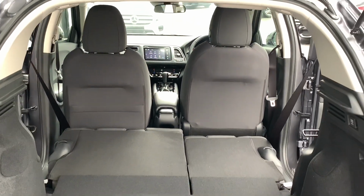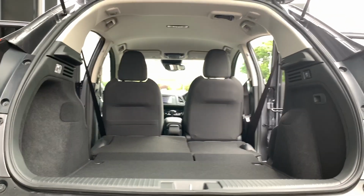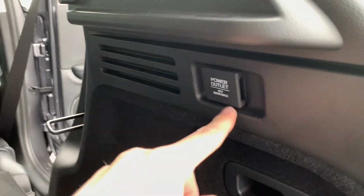And for anyone that's had a HRV before, some people didn't like the fact that there wasn't a solid parcel shelf. It's now solid. But like we were saying, there's unbelievable versatility, so when you drop that down you end up with a load area that's basically as big as a small light commercial vehicle. There's a little light in here to light up the boot, and on the other side we also have a power outlet in through here as well, 12 volt power.